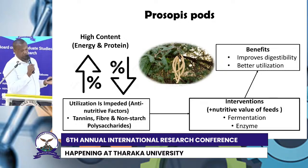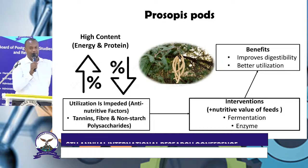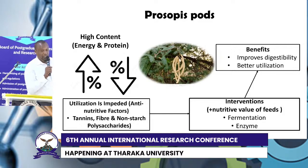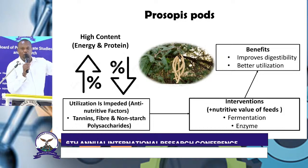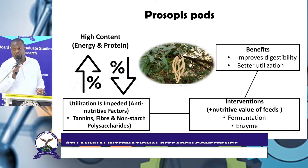Now, this study looked at two key methods to try and circumvent these anti-nutritive factors, which include fermentation and maybe adding enzymes, because poultry are non-ruminants, and they don't have the capacity to eat feed that has high fiber. So if we can ferment this feed earlier, or add enzyme before we feed the animals, it will bring benefits, which include improved digestibility and also better utilization of these pods.